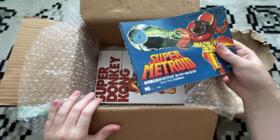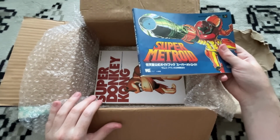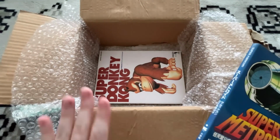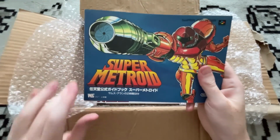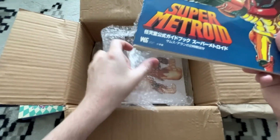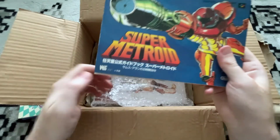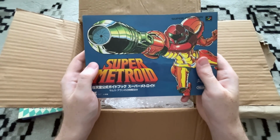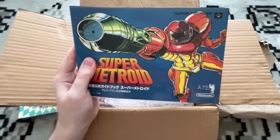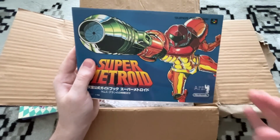All right, so we got 2 Super Nintendo games here. Obviously Super Donkey Kong, we leave that to last because that's a big book. But let's start with Super Metroid. I'm gonna cover up Donkey Kong for the moment. Hope that's okay, DK. All right, so Super Metroid. I replayed this again earlier this year, and I'm super excited to play Metroid Dread.